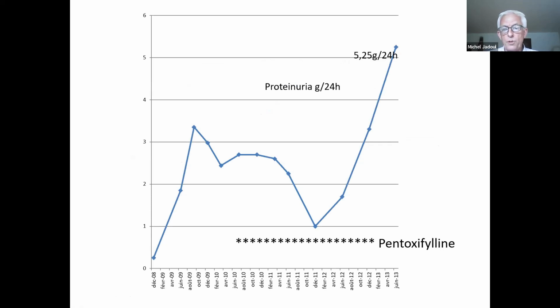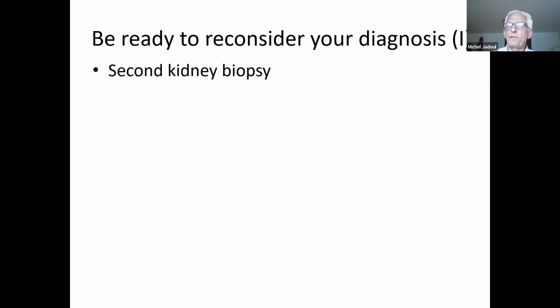Now, the honeymoon is not forever. As you can guess from the next slide, the proteinuria went up from remission to again 2, 3, 4, and even 5 grams. So as a last resort, I started pentoxifylline, which is an anti-TNF agent, with very little low-level evidence. And then I thought, I don't know what that lady has. Maybe I should have thought about that earlier. Maybe I should have considered a second kidney biopsy.